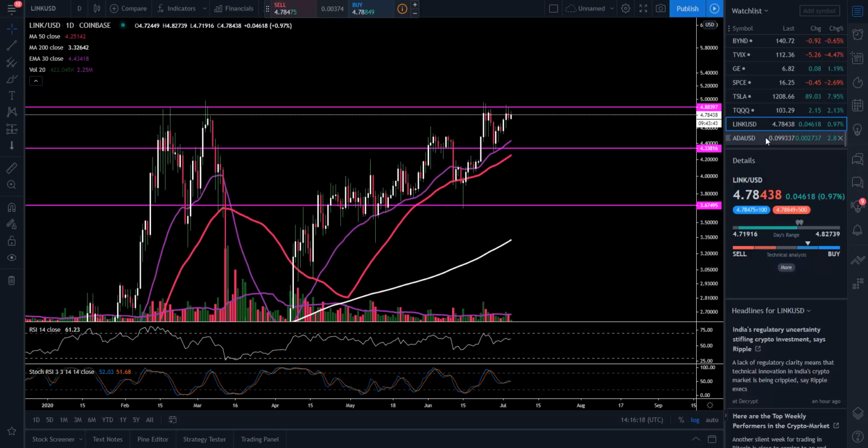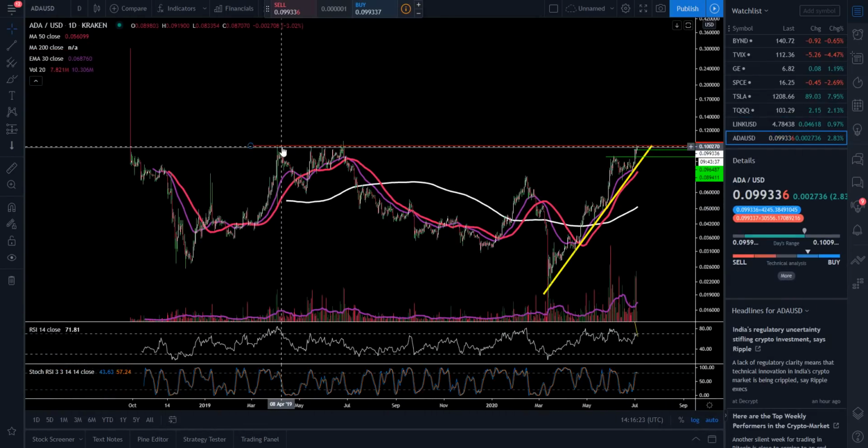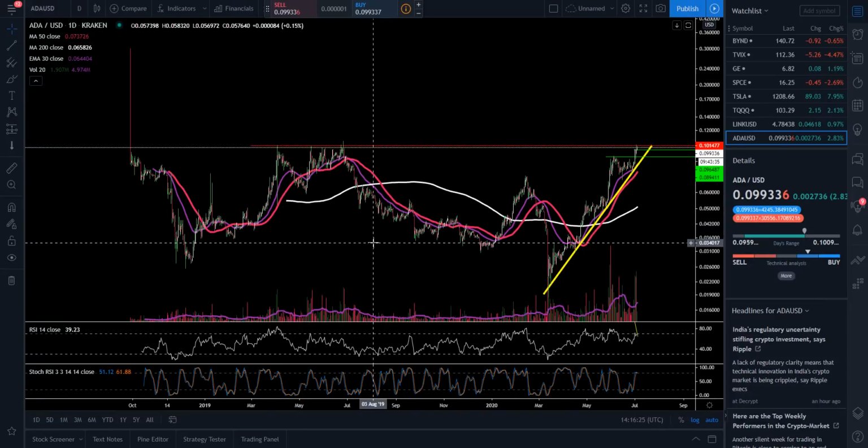Take a look at this. And ADA is kind of in a similar situation here. This is an area we've pushed up many times before. This is our resistance, going to be around that 10-cent region.